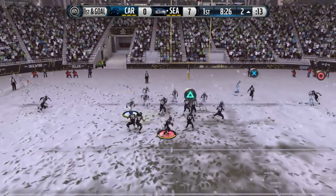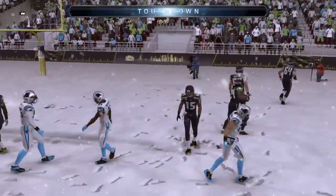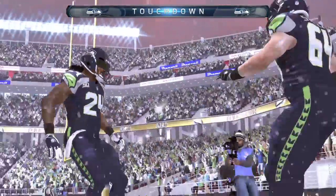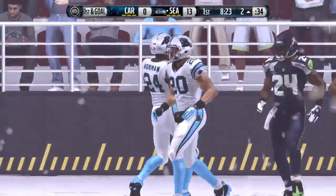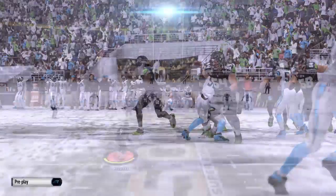No margin for error from just outside the goal line. Wilson. The Seahawks are in the end zone for the touchdown. They built up a nice lead, and we're still only midway through the first quarter.